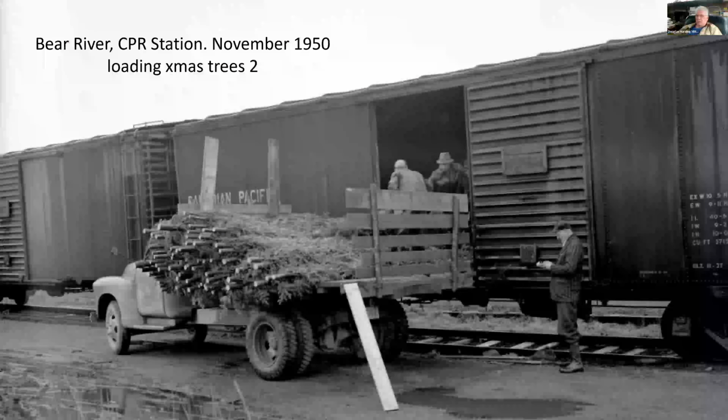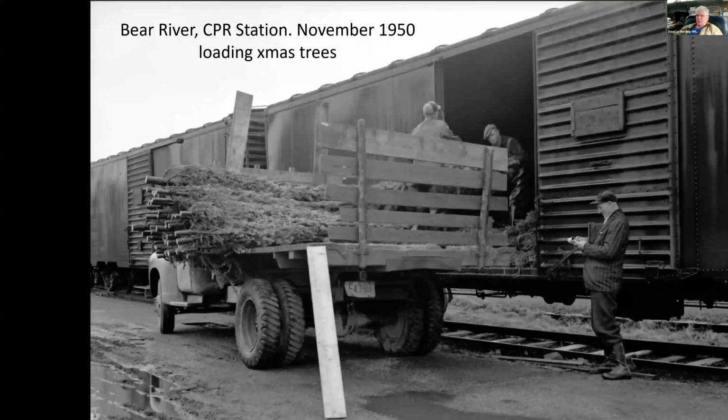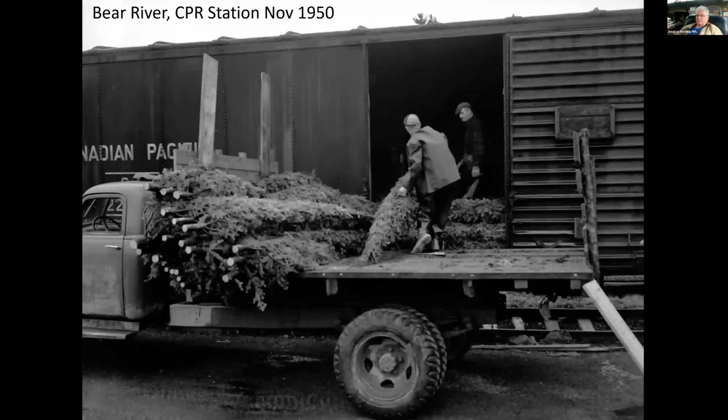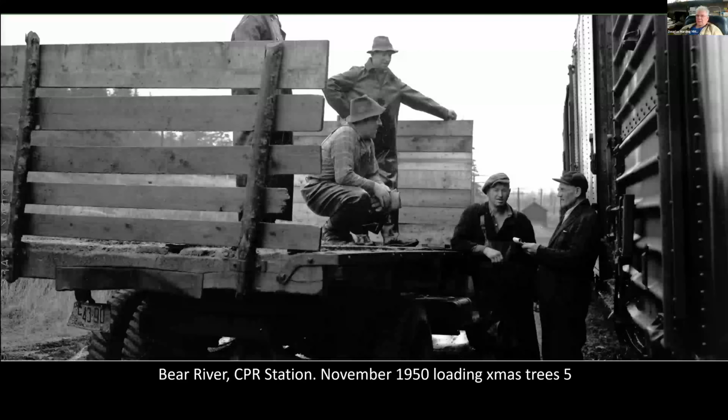But here's a more current one. There's a boxcar built in 1937, Canadian Pacific. This is at a place called Bear River on the Canadian Pacific, November 1950. We got a couple of fellows who brought in a truckload of Christmas trees and they're loading them. You got the tally counter down there keeping track. And so we've got a series of photos of them as they're unloading, throwing them into the boxcar, stacking them up in there. And then they're taking a break and confirming the count, probably so they make sure they get paid properly.